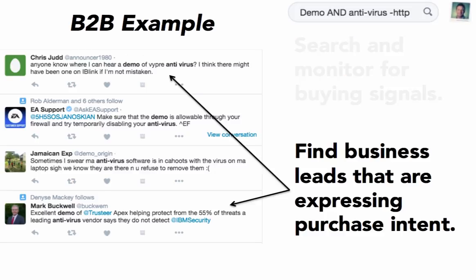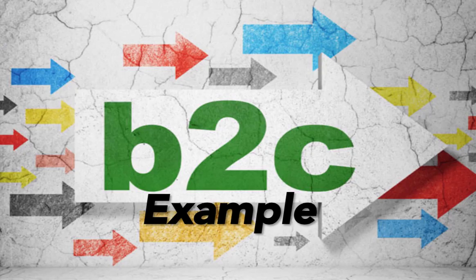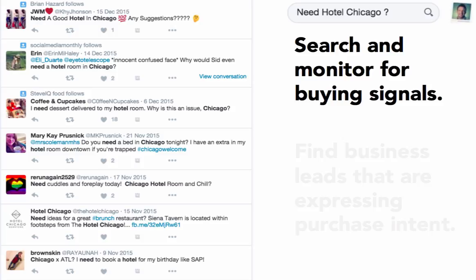And in this case, we actually see just in one quick search, there's a couple people right off the bat that are expressing purchase intent around potential antivirus vendors or software. It might be useful to connect, jump in, and take that conversation offline to a more formal buying channel such as phone or email. And of course, from a B2C perspective, we can see it in even more abundance.